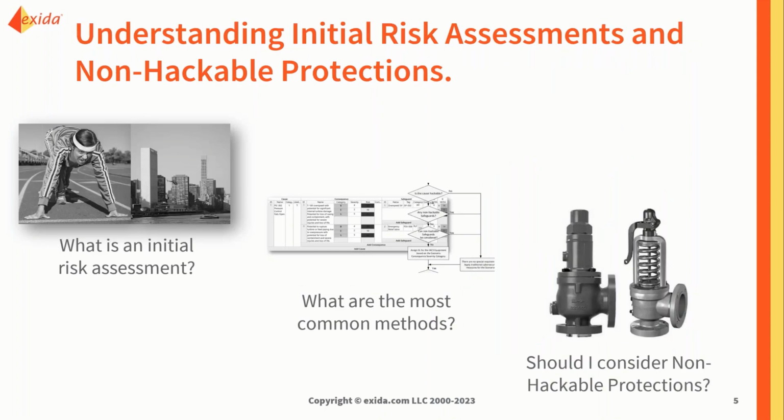For our presentation today, we'll be focusing on understanding what an initial risk assessment is, when we complete them, and why they are important. We'll look at what the most common methods are that are being used for the initial risk assessment today. And then once we have that background, we'll get to our starting question of whether or not those non-hackable protections should be considered and how we should look at those.